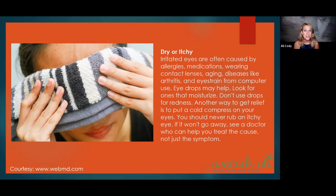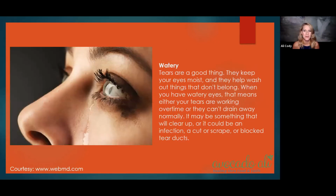Another way to get relief is to put a cold compress on your eyes. But don't ever rub your eyes. From a vanity standpoint, when you rub your eyes, you really cause that aging around your eyes. Our eyes right here are one of the first places that we see those signs of aging, so we don't want to help it along, right? We'll get into the digital eye strain later as well.